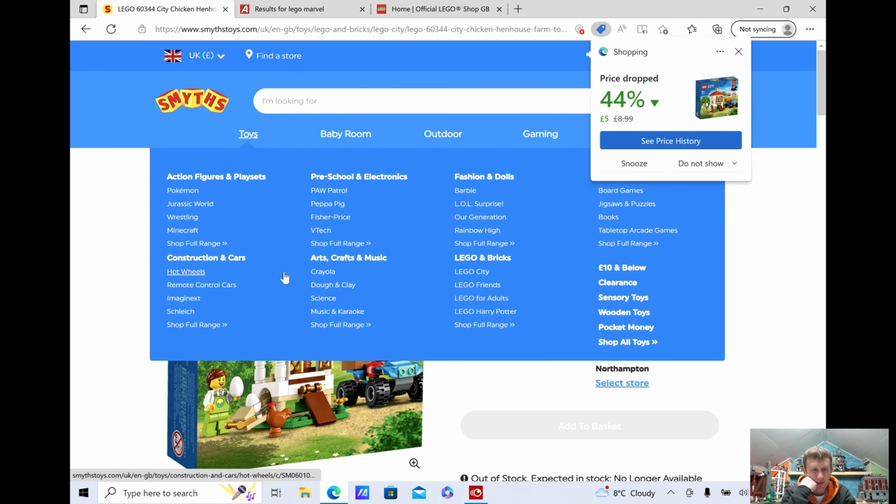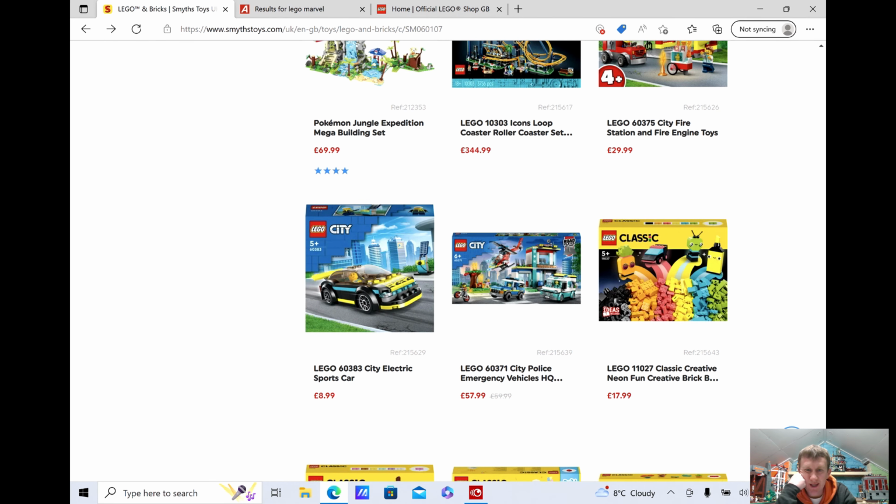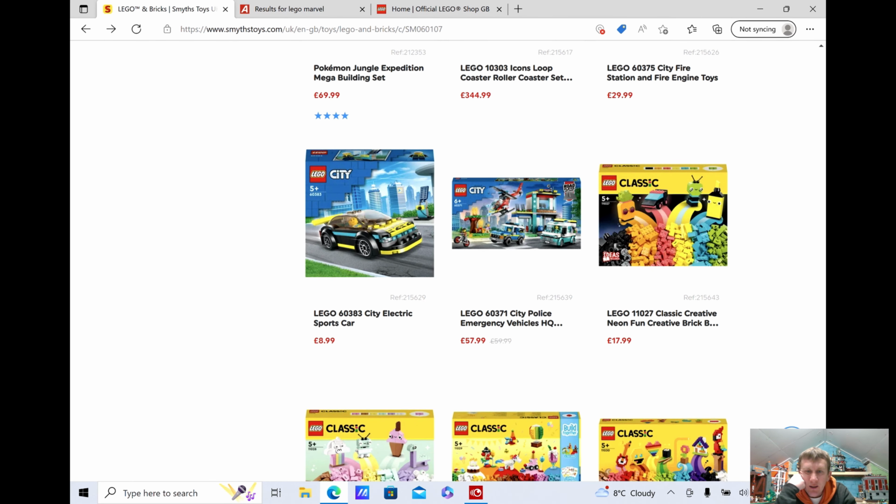Seems like all the Avatar stuff's gone into a sale, so that's 80 again, completely gone. 89 to 64, everybody's just gone, thanks very much, I'm going to take that. That comes with five different minifigures as well. They've got the Loop Coaster just come into stock at 344. Sports cars 8.99. The Vehicle HQ, which has just come out, that's new for January, 59 to 57.